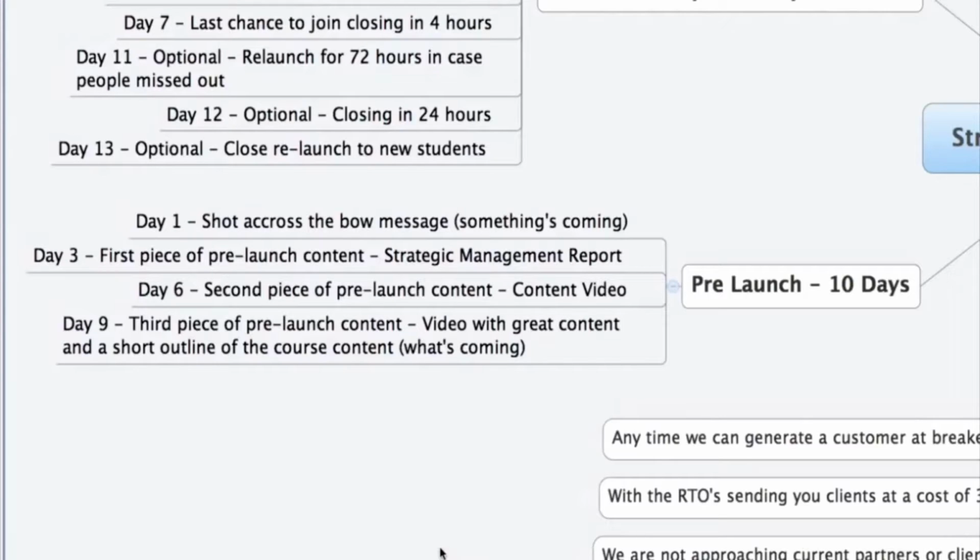Then on day three, we get the partners to mail the first piece of pre-launch content, which I thought would be something like a strategic management report. In that report, the content would come from the interview I do with you. We'll take some of that out, put it into a PDF after we get it transcribed, and it would be a report about why strategic management is so critical these days, why businesses fail without it, all of the knowledge you have to make strategic management something that these people are now thinking of if they weren't thinking of it before.